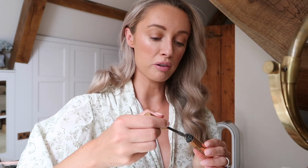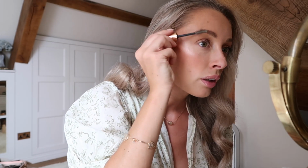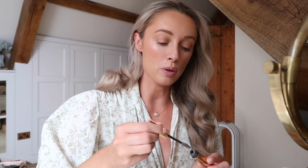Brows, Charlotte Tilbury Brow Fix. Just brush them up again. I did use something new on them this morning, and it's lasted really well for the colour because I do have quite sparse brows in the middle there.